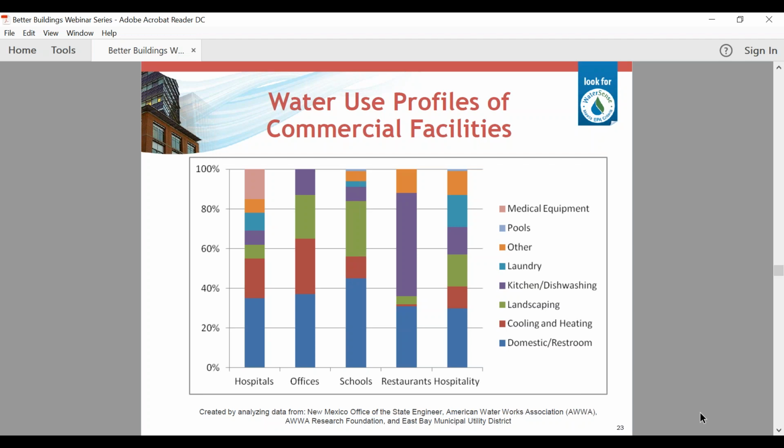For the most part, domestic and restroom water use within any of the commercial buildings is consistently around 30% of water use. And this is one of the places that is a great one to start. The next one that varies significantly with your climate is the cooling and heating of your building. That's usually a pretty big one, depending on the climate. And then also your landscape water use.